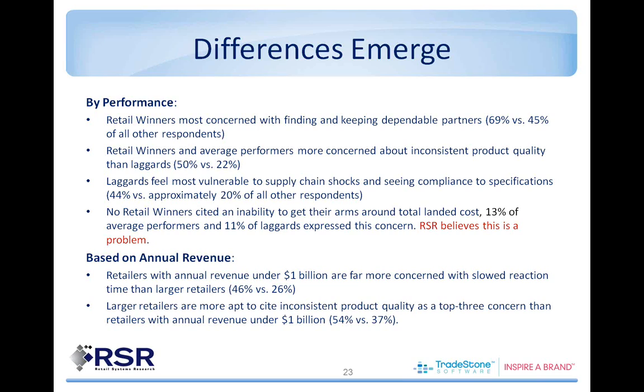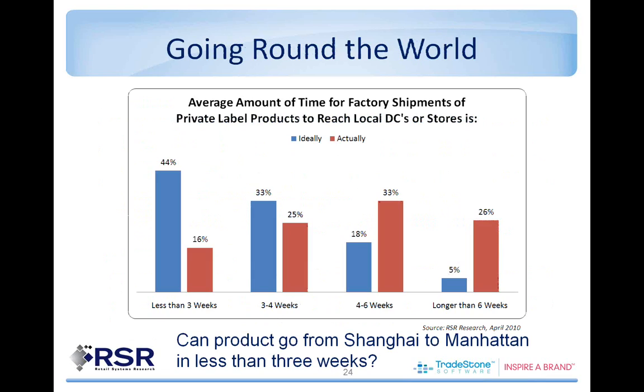Annual revenue-wise, we saw some interesting differences as well. Retailers with annual revenue under $1 billion are far more concerned with slower reaction time, and larger retailers are more apt to cite inconsistent product quality than smaller retailers. They buy more of it. I would imagine they're using more factories, and therefore the inconsistency of the quality hits them more strongly.